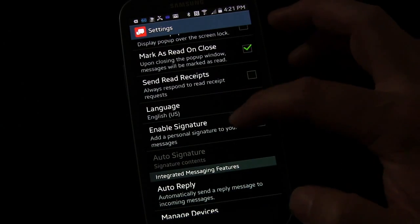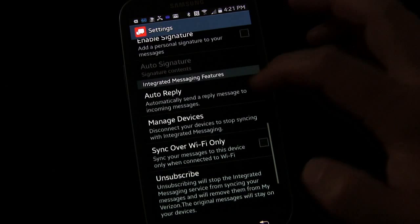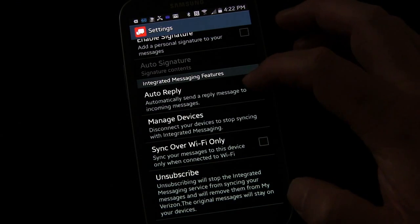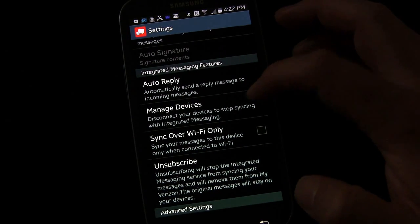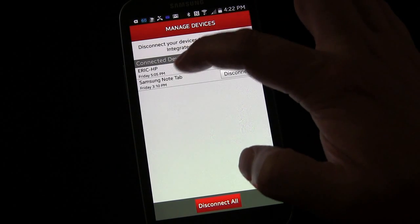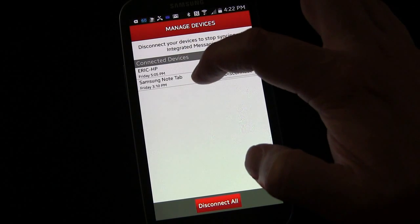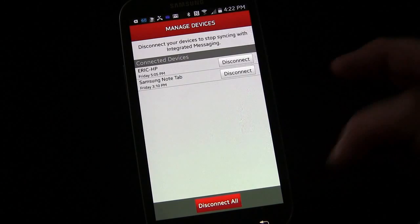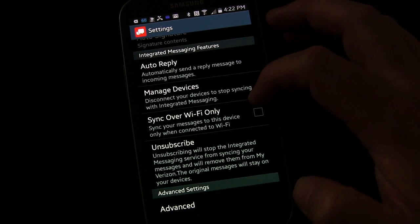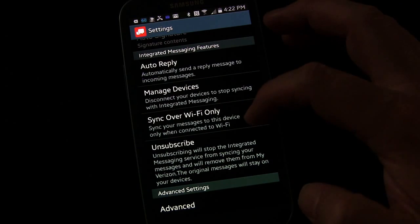Choose your language and enable signature if you want to. You also have auto reply. So you can set that up if you're going to be in a situation where you can't reply. You can manage your devices. If you click here, you'll see that I have an HP computer and a Samsung tablet, all connected to this. Sync over Wi-Fi only if you only want to sync over Wi-Fi.